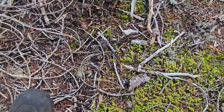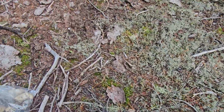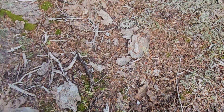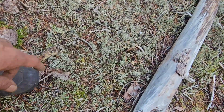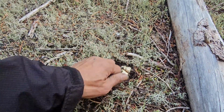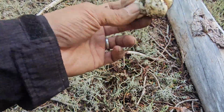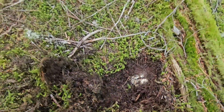Today I'm actually targeting their old dig marks. See? Their old dig marks took there. So I'm just looking around their old dig mark. And here we go. That's a little one. Just taking a closer look at the dig marks. Okay. Picked one and then dug one there.